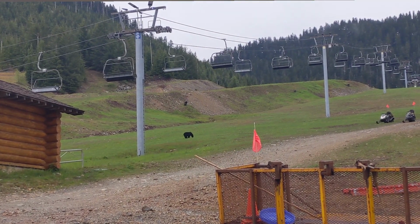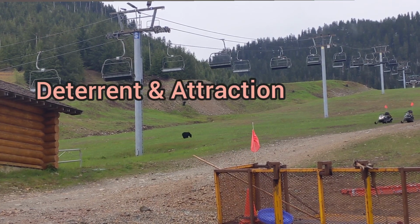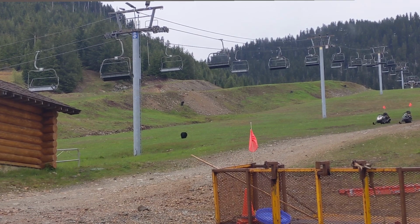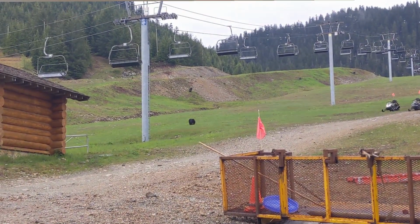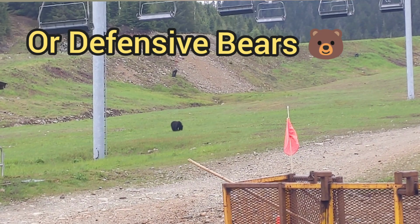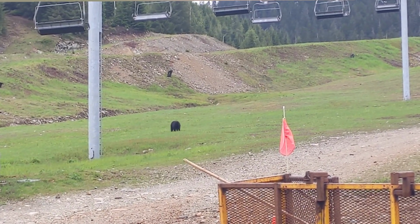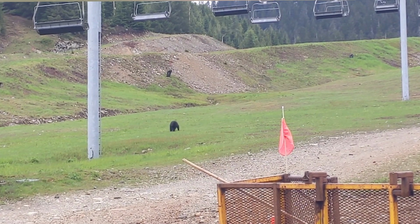Now, when it comes to hiking with dogs, they can both be a deterrent and an attractant. Most bears will avoid areas with barking or active dogs. But on the flip side, curious bears might be drawn to investigate. So keep your dogs on a leash to ensure their safety and to avoid unintentional confrontations.